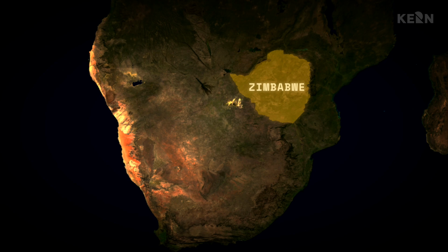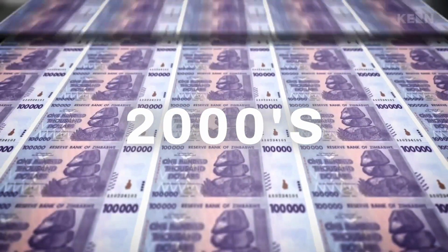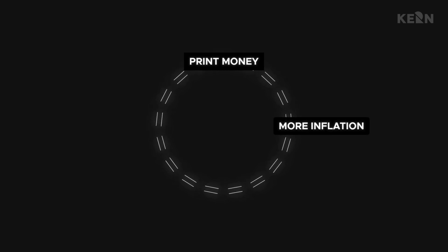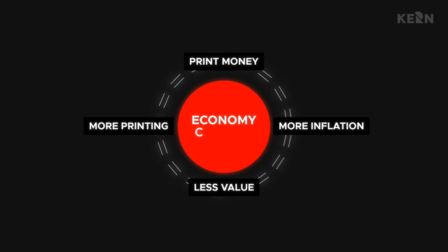Take Zimbabwe for example. In the 2000s, they printed so much money that the currency became worthless. People were carrying trillion-dollar bills just to buy bread. It's a vicious cycle. Print money, that means more inflation and less value, thus leading to more printing, and then boom, the economy crashes.